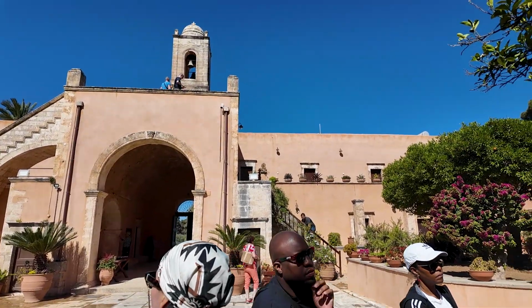But I mean, the first monastery was also nice. That's where we did the wine tasting. Yeah. So that was, I guess, nice. That's true. We did like all of it. And it was very pretty. Yeah, the building was beautiful.